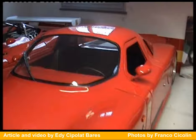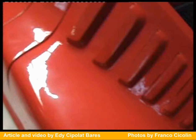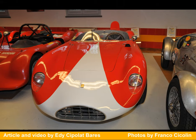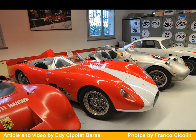Ilario's nephew, Dino, is in charge of the museum. There were not many cars built because only 75 chassis numbers are in his register. Only 46 cars registered are still in existence.